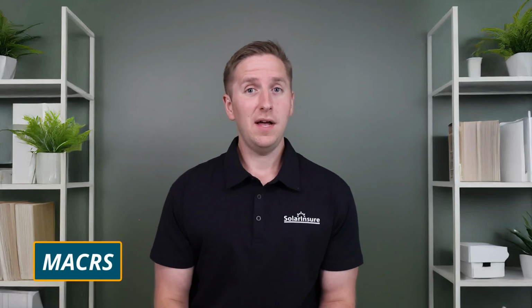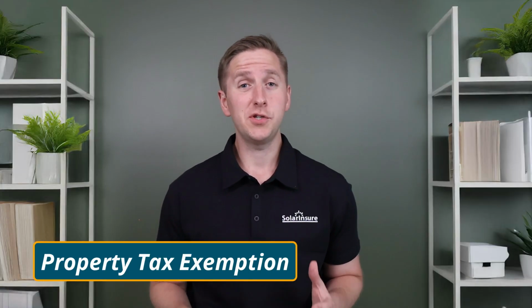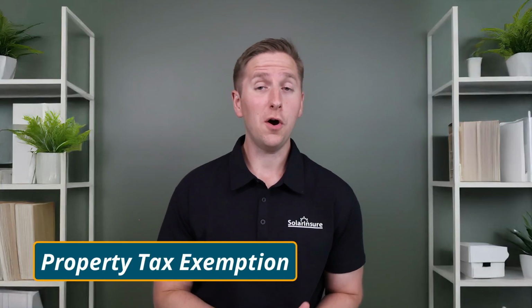Commercial systems in North Carolina can also take advantage of the Modified Accelerated Cost Recovery System, which lets them depreciate that asset over a 5-year period as opposed to a longer period of time, and then they can take tax credits based on that depreciation. Homeowners in North Carolina that install solar energy systems are able to get a credit and have a property tax exemption for that solar installation.